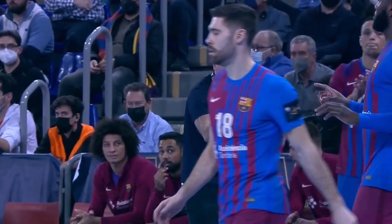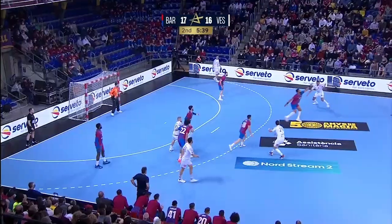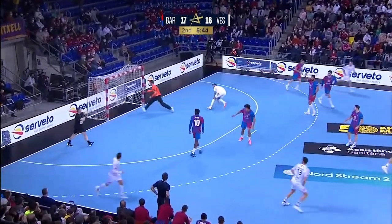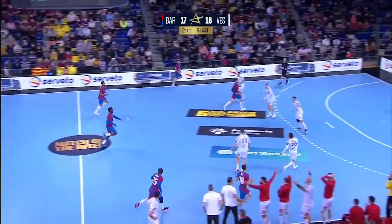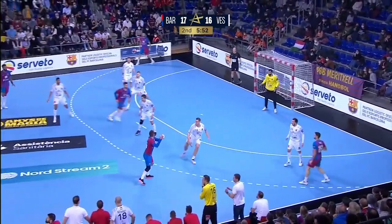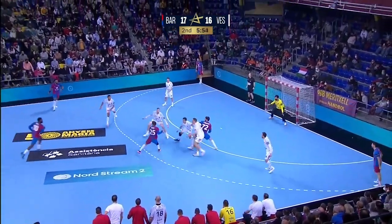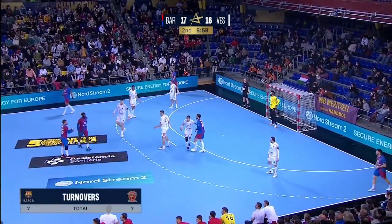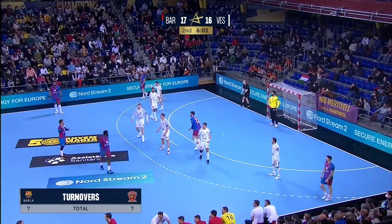Omar almost out of reach there, but in the end he landed inside before taking the shot. Almost created something out of nothing there, but instead it's Barca who break. Ball out to Jans. He decides against forcing it there. Sindrich to Mem, telling his teammates to calm down. We'll set it all up again.